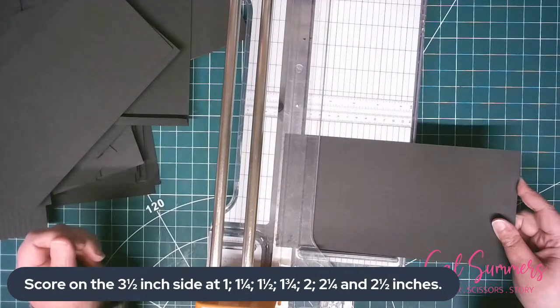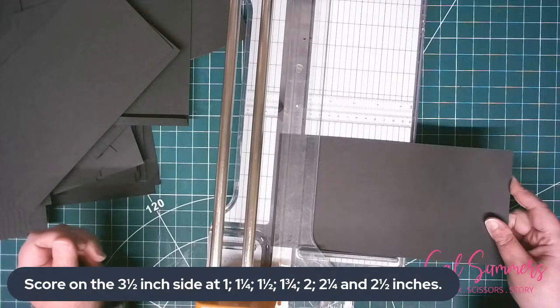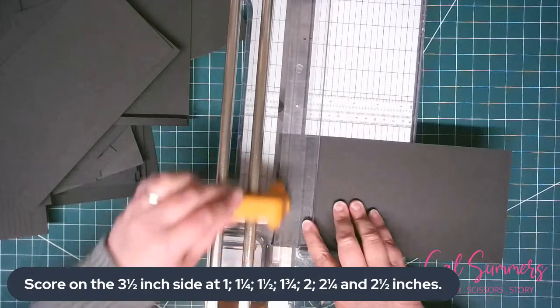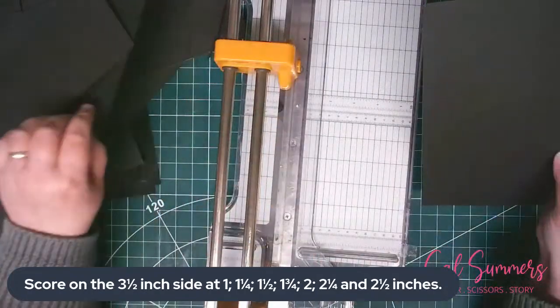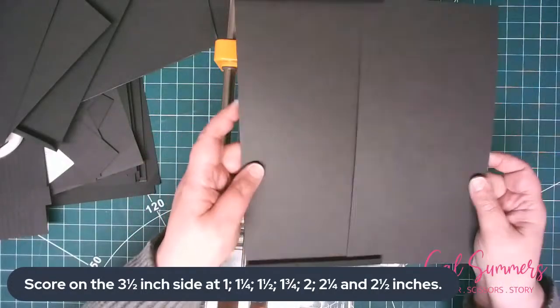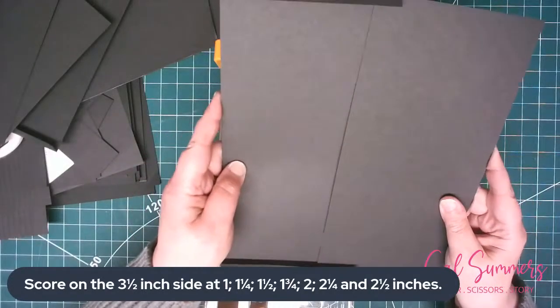Righty-ho. Okay, so what I'm going to do now is I'm going to take two of these. These are the ones that we cut that were 5 by 10. And I'm just going to nip off about an eighth of an inch, okay? Because what I want to do is I want to pop that in there. And I want to make sure that when I put it in, it's going to stay flat.